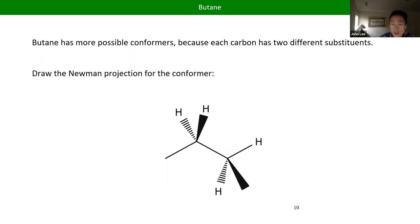Shauna, are we looking at this top down again? Sorry, yeah, look from carbon 2 to carbon 3, so from the left-hand side towards the right-hand side along that middle bond.